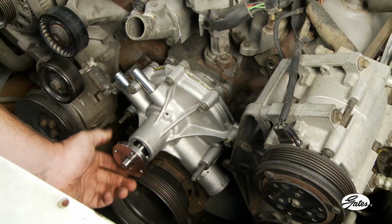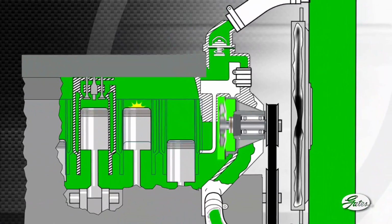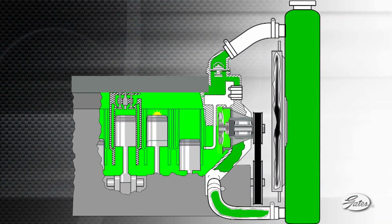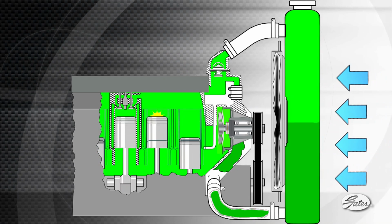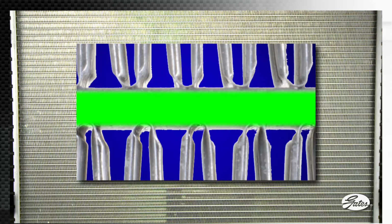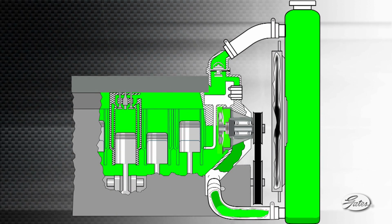A water pump is the heart of your engine's cooling system. On most vehicles, a belt rotates the pump, which forces coolant into passages inside the engine block, up through the cylinder head and out to the radiator through the upper radiator hose. As air passes through the radiator fins and coolant flows through small tubes within the radiator, heat is dissipated. Coolant then returns to the water pump through the lower coolant hose.